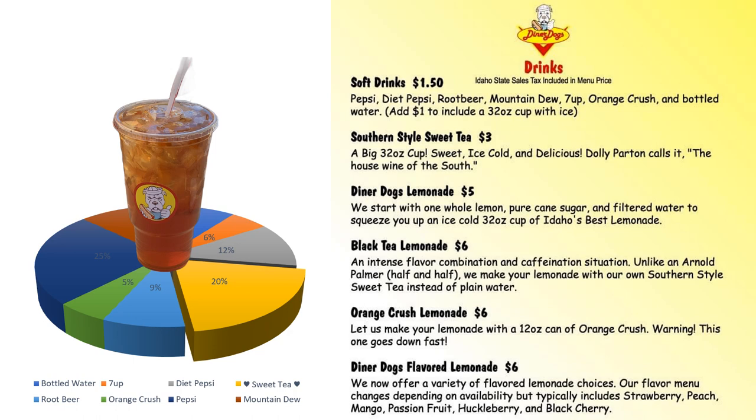But back to the sales. One in four of the soft drinks I sold was a Pepsi, and you can see the other breakdown of things. 5%, one in 20, was an Orange Crush, etc. The thing I wanted to point out though is look over there at that orange one, that sweet tea. 20%, one in five of the drinks I sold, and that includes all the drinks from bottled water all the way to sweet tea. One out of five was a sweet tea. And I sell Southern style sweet tea for $3, as you see there on my drink menu.